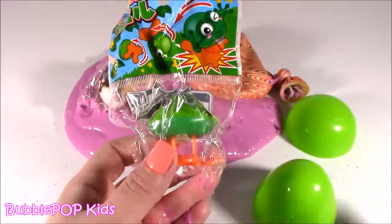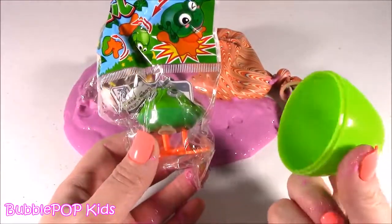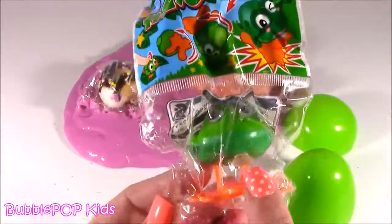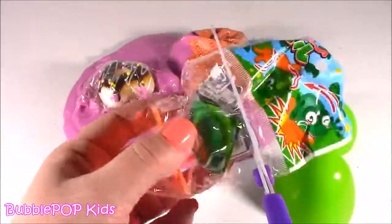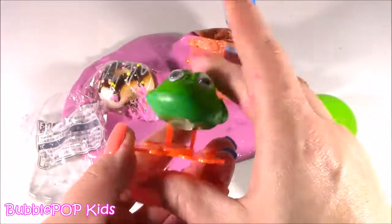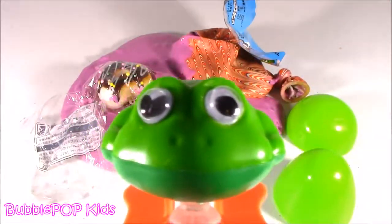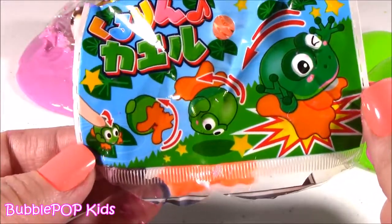That is the most adorable little thing I've seen. I don't know what I was expecting from this green egg, but I got a little frog. Look at that. It looks like a wind-up toy. That is so cute. Wow, these Japanese surprise eggs are so much better than the ones I've ever seen. Look at this. Oh, it's a little popper. And I'm looking at this cute little picture it came with. It's supposed to pop and flip.